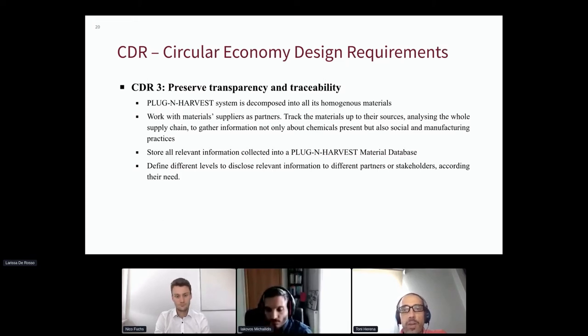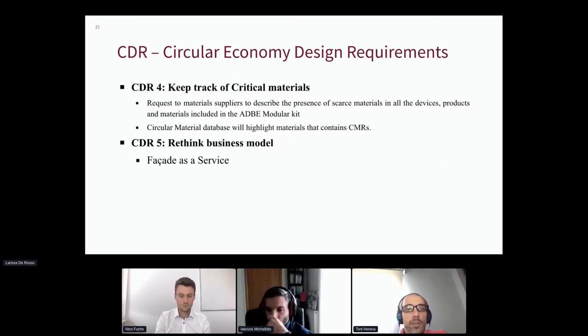Avoid scarce materials by asking the material suppliers. Working on the possibility of a circular business model like facade as a service. This is far from becoming a reality right now, because nowadays it's difficult to separate the property of a building and the property of a facade. Next slide, please.